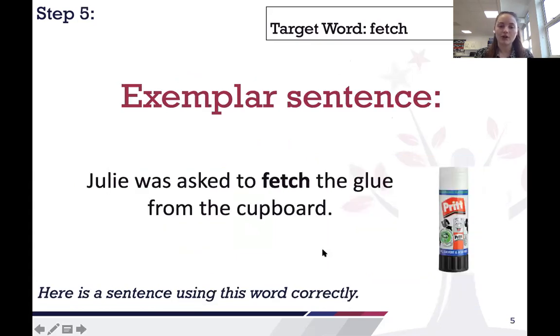Here is an example of a sentence. We're going to read it together, and I'm going to ask you to do your kung fu punctuation whilst we read it, and I want you to make sure you shout out our target word fetch when you see it whilst we're reading. Ready? Julie was asked to fetch the glue from the cupboard. Bang. Fantastic, well done.